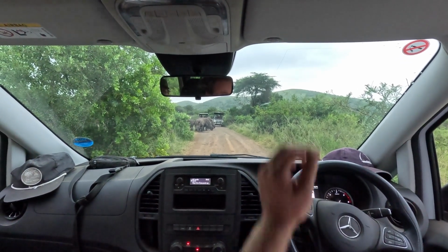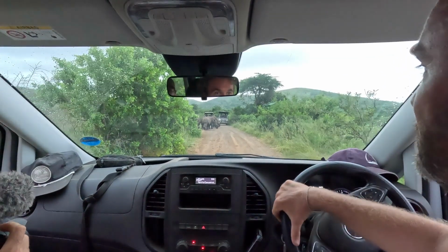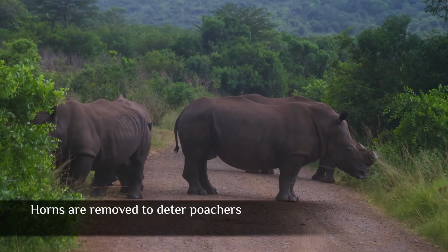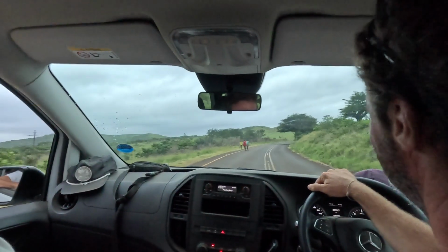After about 30 minutes, and the rhino not budging an inch, we retreated and called it a day. Everyone in awe of what we'd seen throughout the 9 hours in the park, leaving us with memories for the rest of our life.